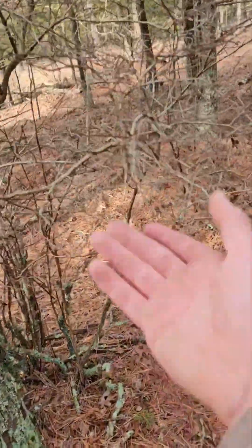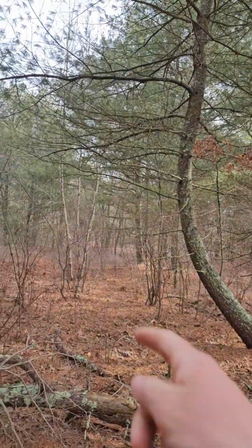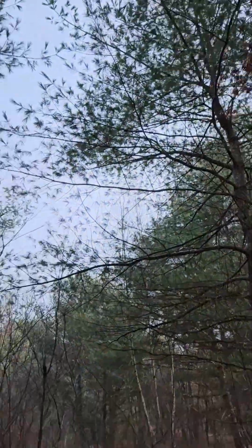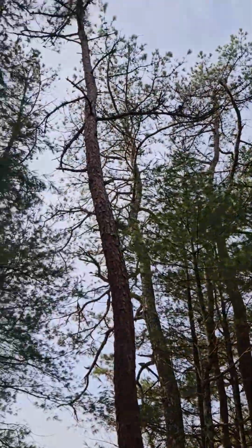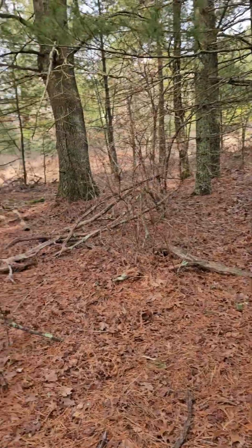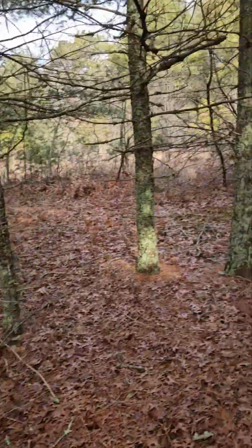We got Vaccinium corymbosum, you know, the highbush blueberry. There's American beech, but these are small. You got a white birch over there, that's Betula papyrifera. You have Pinus strobus, the white pine. You got Pinus rigida, the pitch pine. It's pretty young. It's not the oldest forest around. I don't think any of this forest is very old.